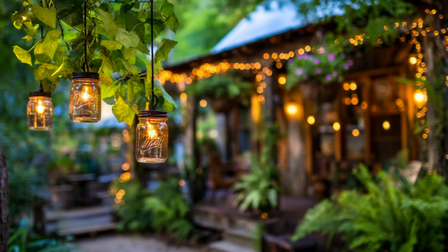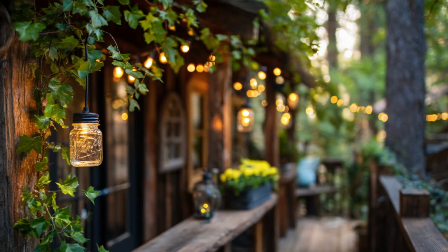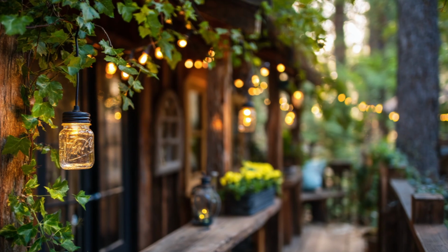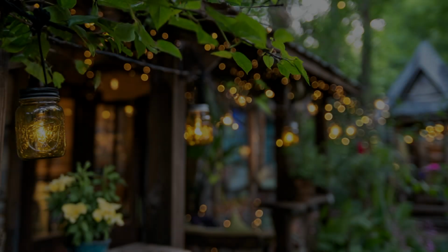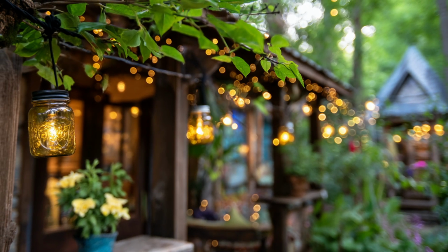Next, incorporate lanterns, metal, glass, or even wooden ones with flickering LED candles. Hanging mason jar lights add charm and intimacy. Solar stake lights along paths and garden beds bring a soft, grounded glow, guiding footsteps and framing greenery. For a truly vintage touch, place an old lamp base or chandelier, rewired for outdoor use, in a sheltered spot.